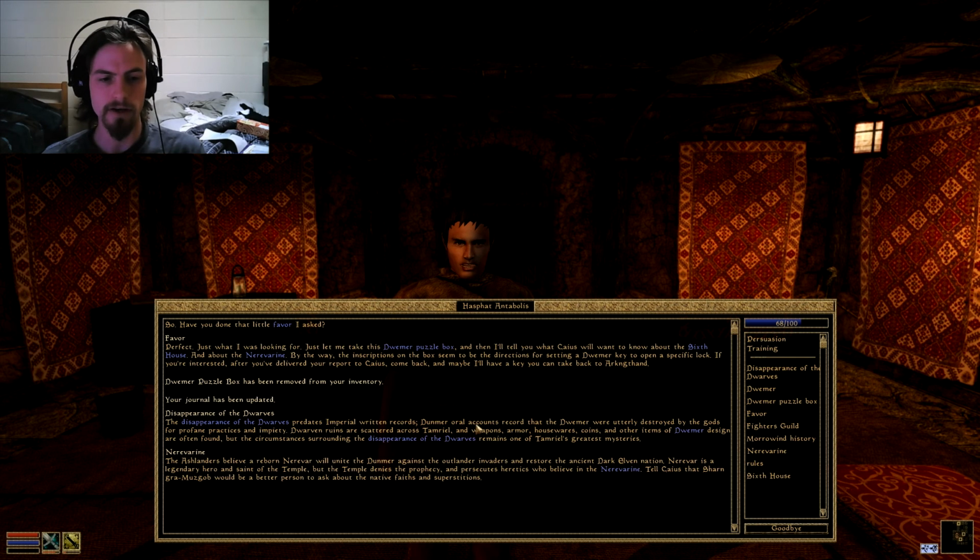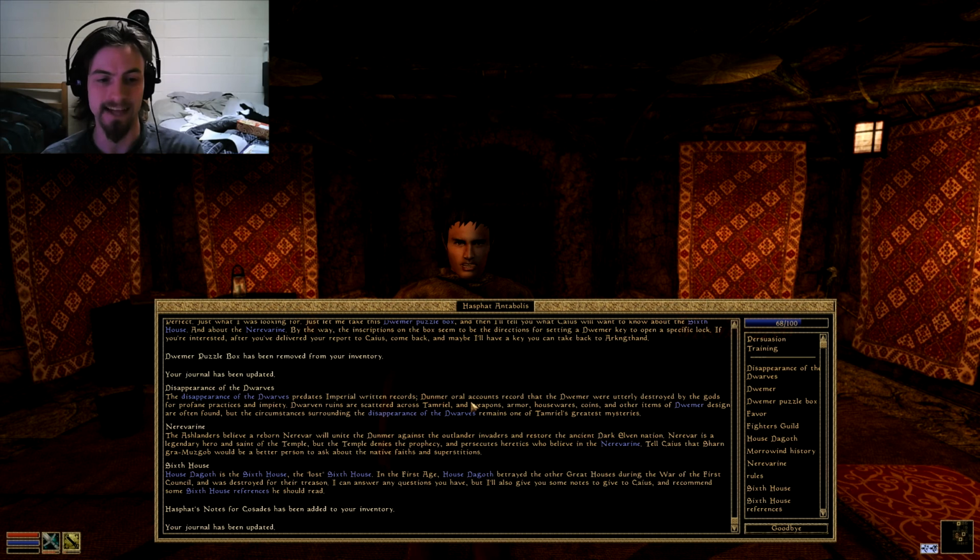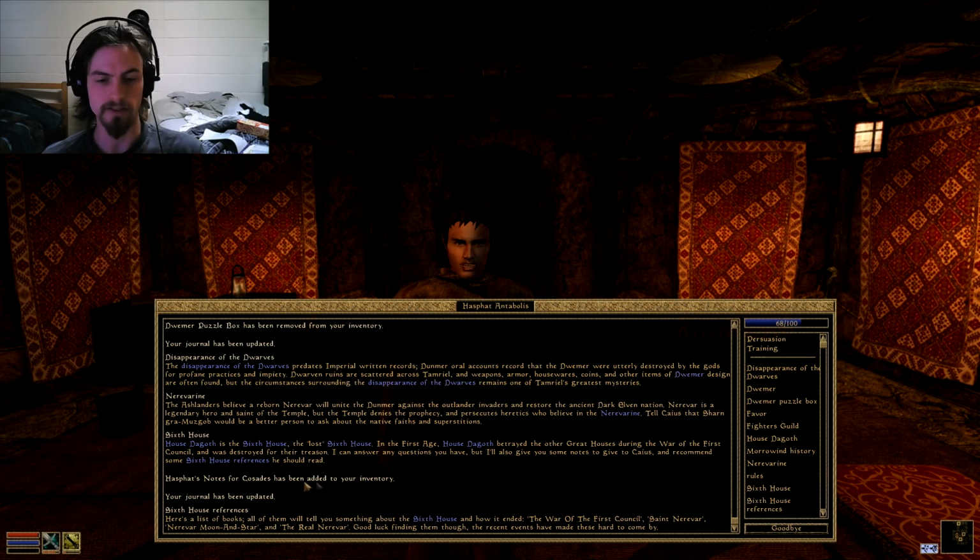The Ashlanders believe a reborn Nerevar will unite the Dunmer against the Outlander invaders and restore the ancient Dark Elven nation. The Nerevar is a legendary hero and a saint of the temple, but the temple denies the prophecy and persecutes heretics who believe in the Nerevarine. Tell Cassius that Sharn Gra-Muzgob would be a better person to ask about the native faiths and superstitions. What about the 6th house? House Dagoth. This is the 6th house, the lost 6th house. In the first era, House Dagoth betrayed the other great houses during the War of the First Council and was destroyed for their treason. I can answer any more questions you have, but I'll have to give you some notes to give to Cassius and recommend some 6th house references he should read. What are the references? Here's a list of books. All of them will tell you about the 6th house and how it ended.